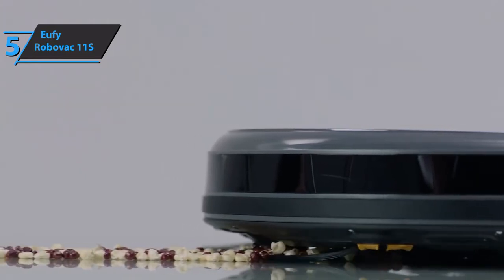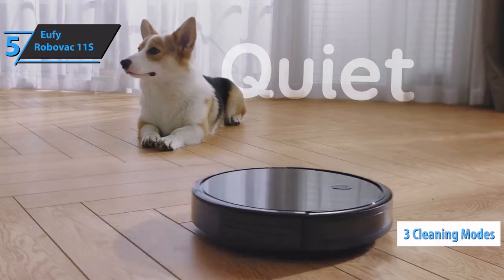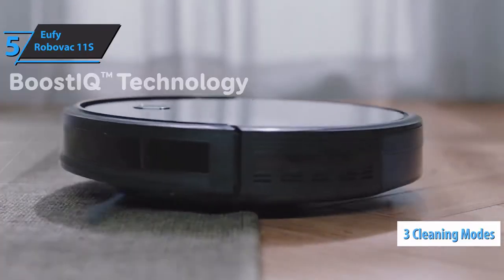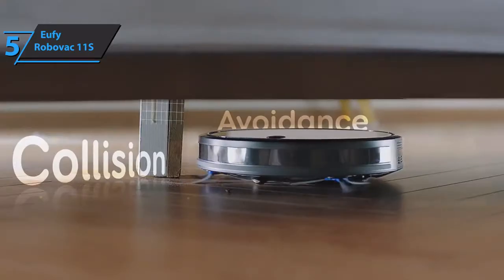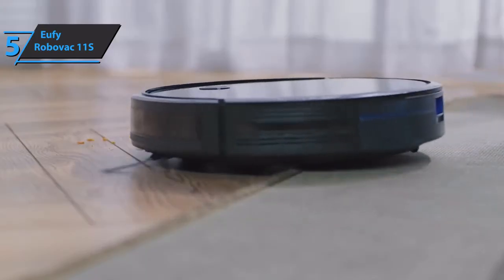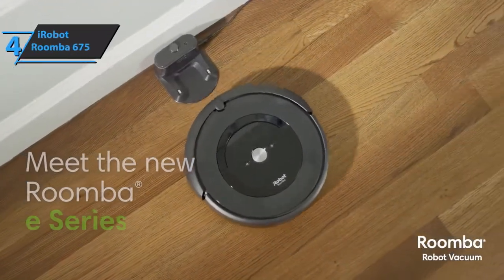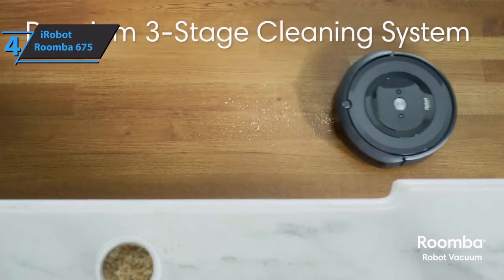To adapt as much as possible to the needs of users, the product comes with different cleaning modes: auto, spot, edge, and single room. The package also includes one 2600 mAh lithium-ion battery. For such an affordable price, this guy cannot be beaten. If you want to get the best bang for your buck, our next product is your ideal fit.